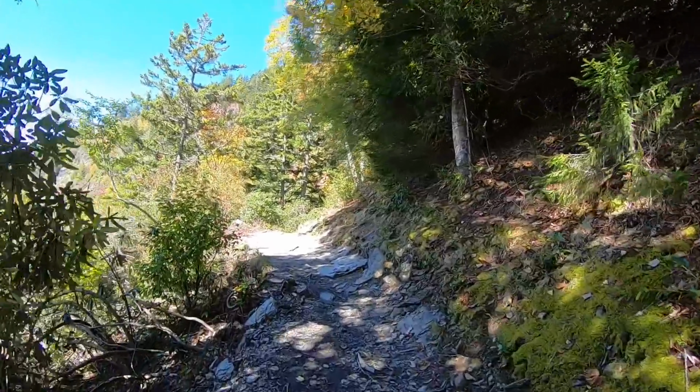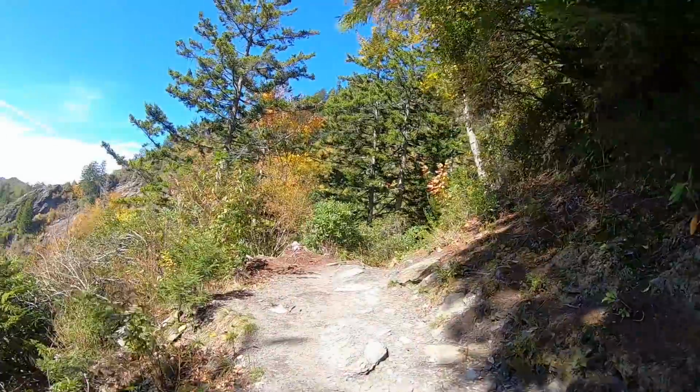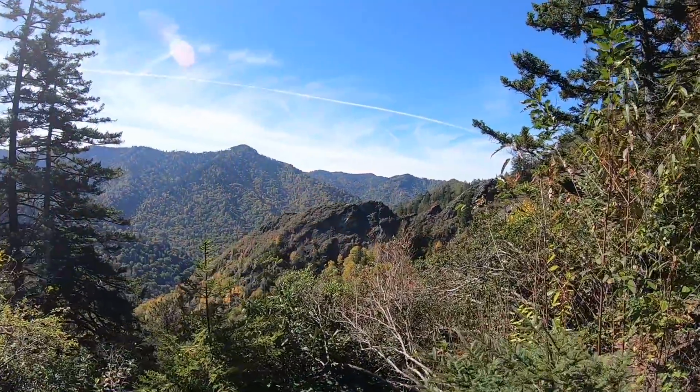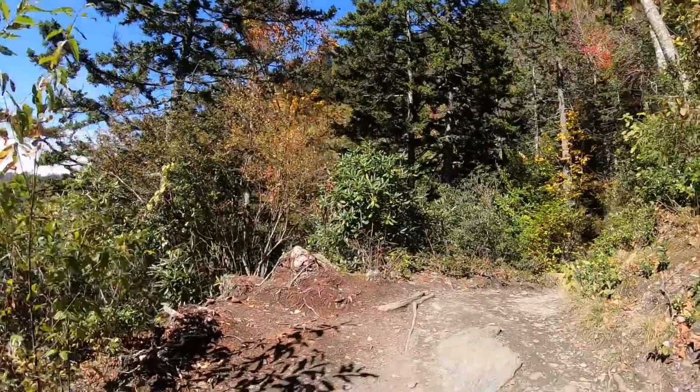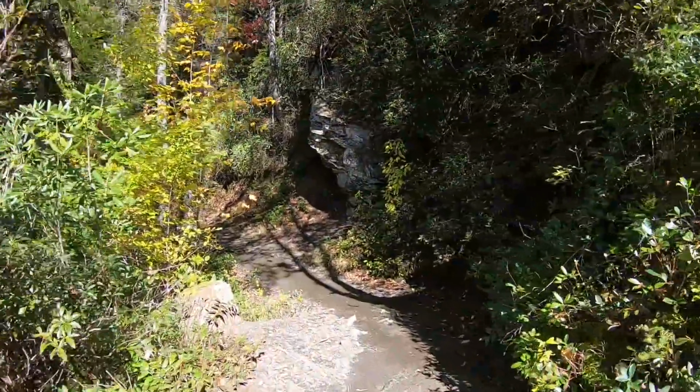Beautiful day. Today we have some temperatures down in the 60s. Be around 50 and 40 up on top of the mountain. Looking forward to getting up there.